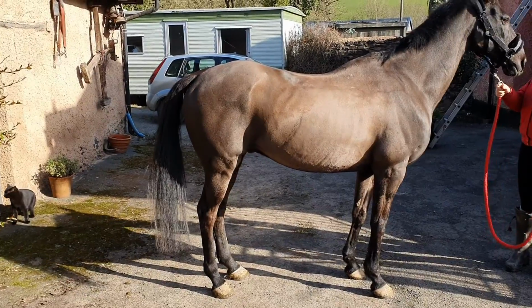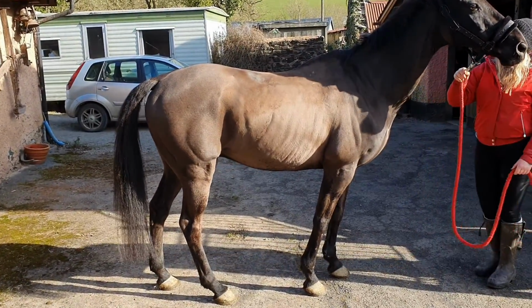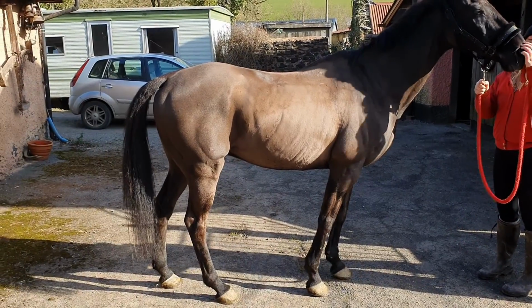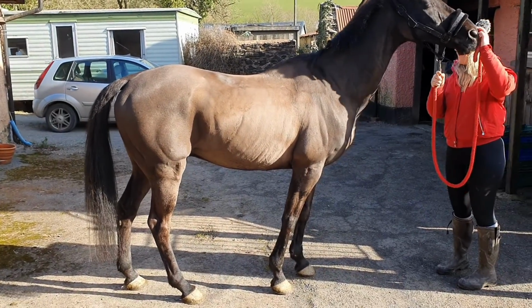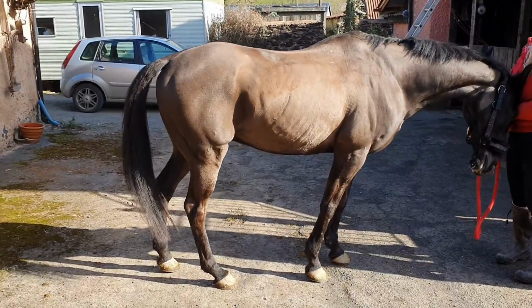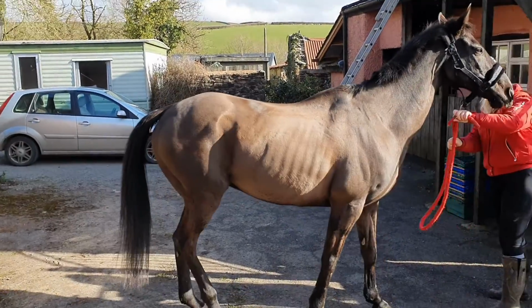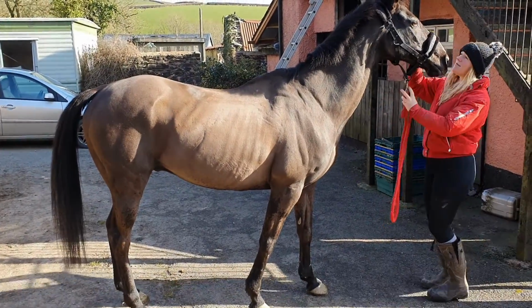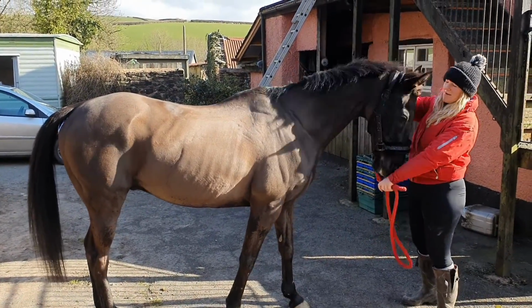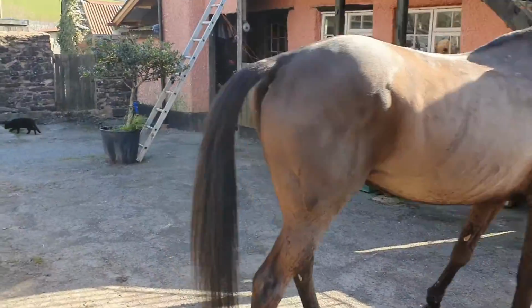But then again, that's typical of a thoroughbred, bred to extend through the pelvis and create pace, as opposed to having a lot of flexion through the limbs. Overall, I would say he's in very good condition for 22 years old, and attitude-wise he's feeling quite well as well. I'm going to try and have a look at him from behind.